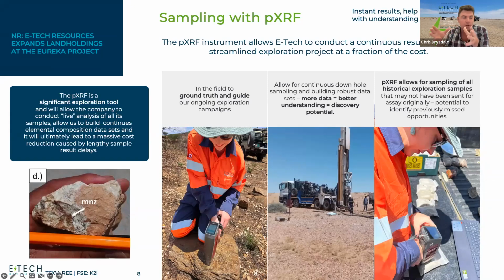And what we've demonstrated with these results that we've been announcing is that this Eureka dome has the potential to be extremely well endowed with REE mineralization. And us continually finding occurrences with rock grab and subcropping samples, as you can see on the left-hand side of the page there, with the same style monazite, simple monazite.